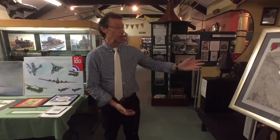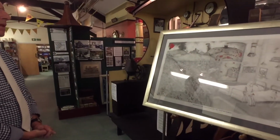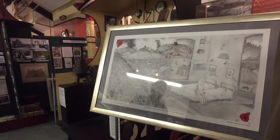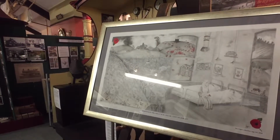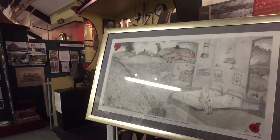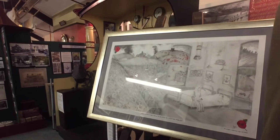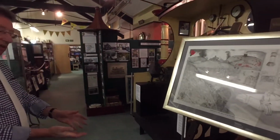But the other thing we unveiled on the day was this wonderful depiction of Horwich in the Great War. And we commissioned a young schoolgirl, Morrigan Atherton, aged 14, to do this because we were so impressed with what she'd done for a local art competition. As it turns out, Morrigan wasn't available to be with us on the day because, would you believe, she was at Buckingham Palace receiving an award, a national award, for what she'd produced in terms of World War I artwork.